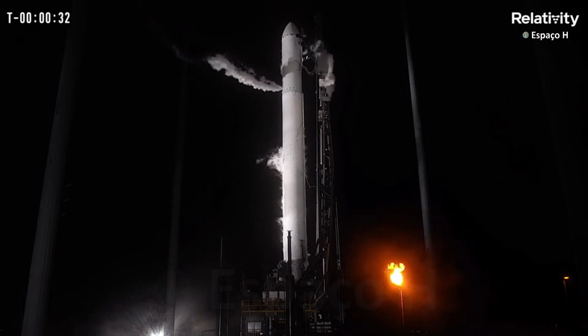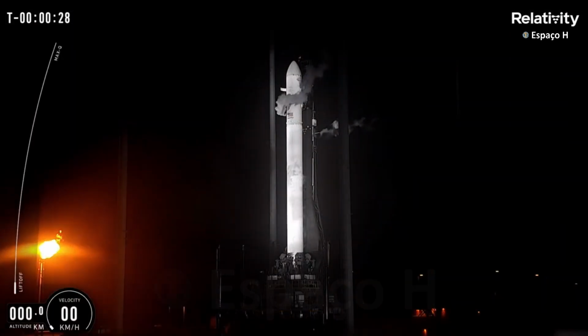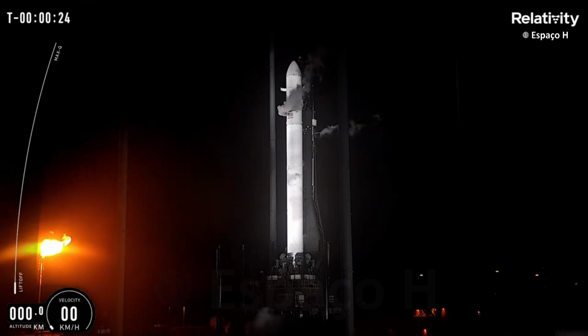We are just over 30 seconds away until the maiden launch of this vehicle. Good luck, Terran 1, and have fun. Here we go.